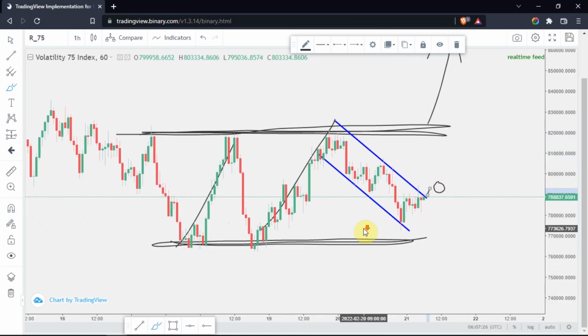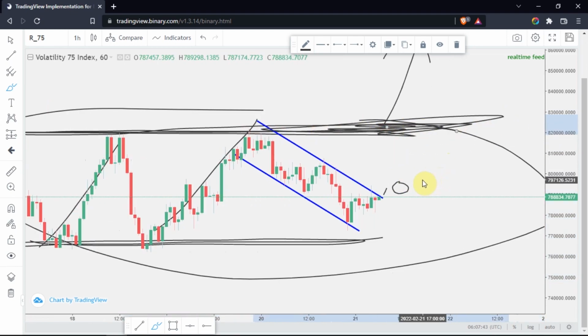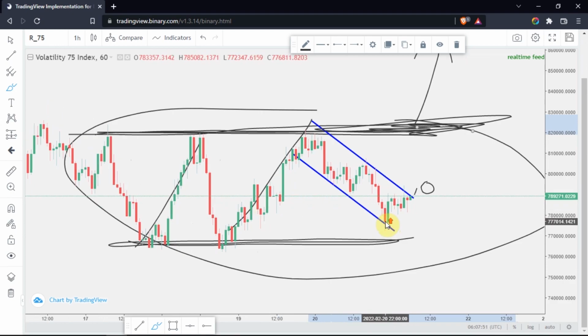Now, just buying as a means of taking advantage of this range, not as a means of beginning the new uptrend that we're expecting, because we're not sure if it's gonna come. The only assurance that we're gonna receive is when we receive a breakout from this area up there. That's when you're gonna buy for the long term. But for now, you have to buy for the short term, taking advantage of this range.